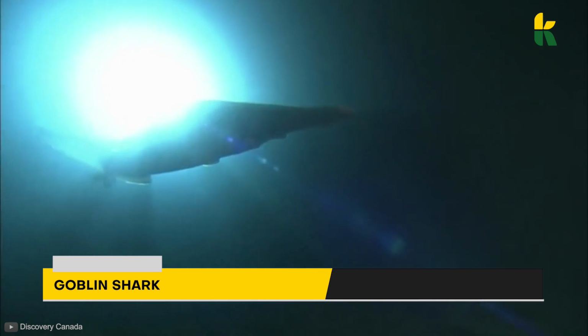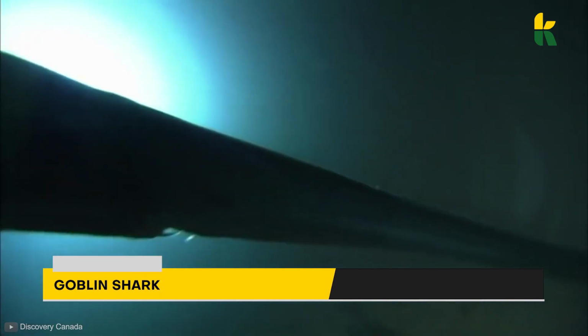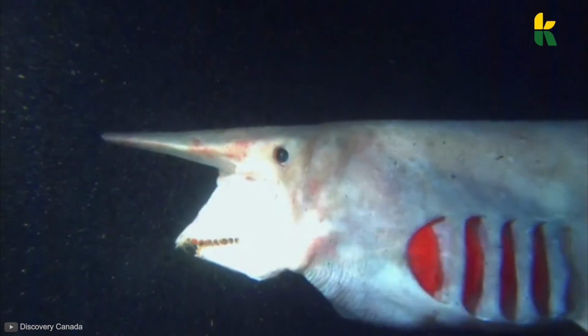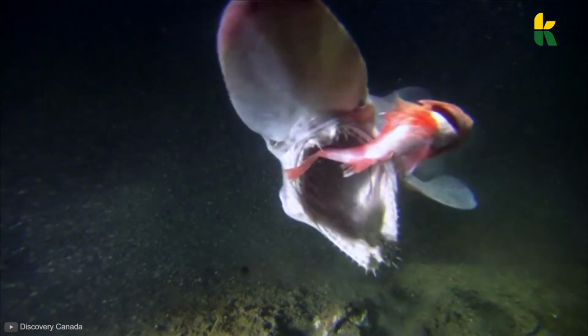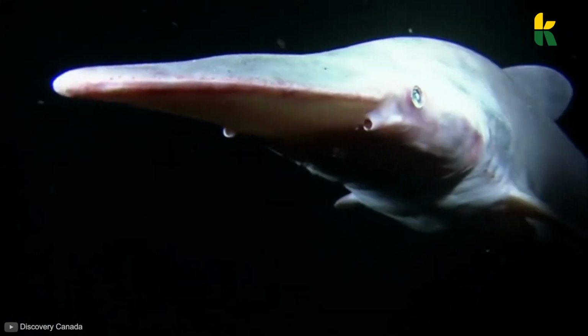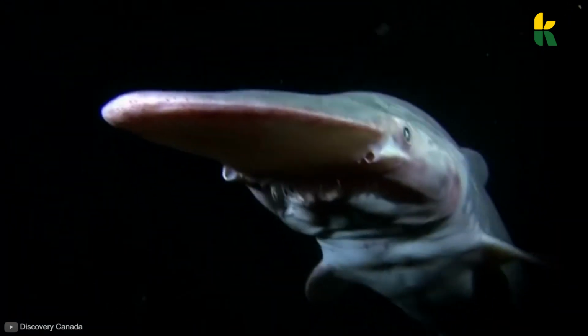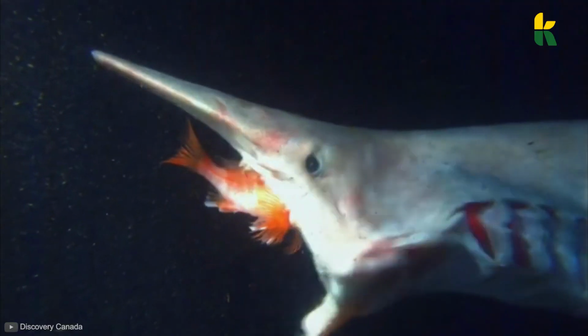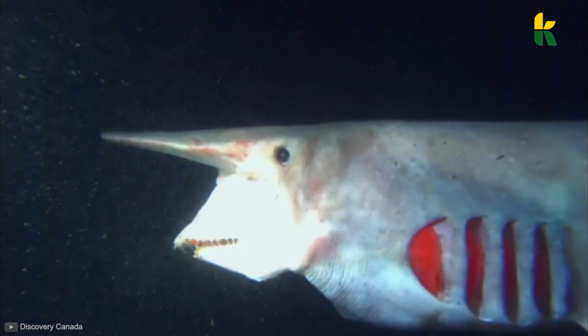The goblin shark is a prehistoric fossil that's still alive today. The goblin shark is said to have existed for 125 million years. Unlike other sharks, which are gray or blue, the goblin shark is pink. Also, it has a lot of thick but very sharp teeth in its mouth, and when it bites, the entire jaw protrudes forward and swallows the prey whole.